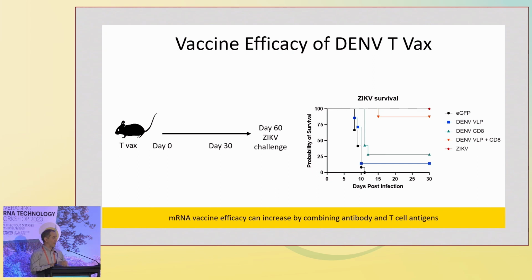So these animals were vaccinated twice. Then they were given a lethal challenge with Zika virus. So if we vaccinate with EGFP, we see no protection. If we vaccinate with the dengue virus VLP, this DV1 protective vaccine, we see almost no protection. About 5 or 10% of the animals are protected. If we take the CD8 T cell cross-reactive epitope, we see a little bit of protection against Zika virus, but not much.